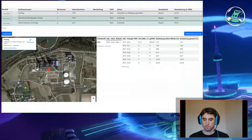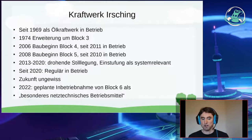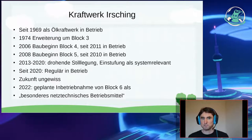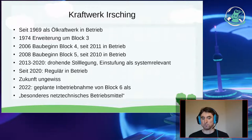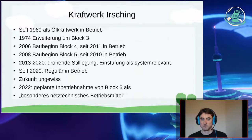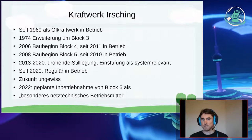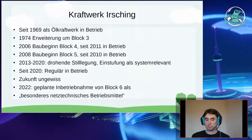Now let's look at another German power plant tragedy. The Irsching power plant was built in 1969 as an oil power plant, and it was extended in 1974 by a third block, and in 2006 they started building a block 4, which took even longer than block 5, and since 2013 this plant has been under threat of discontinuation.